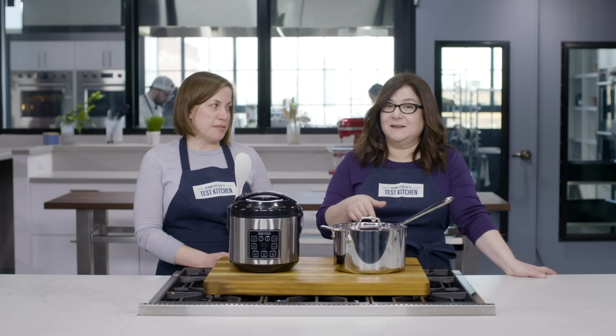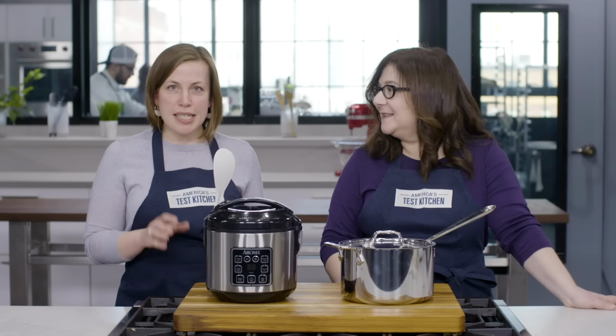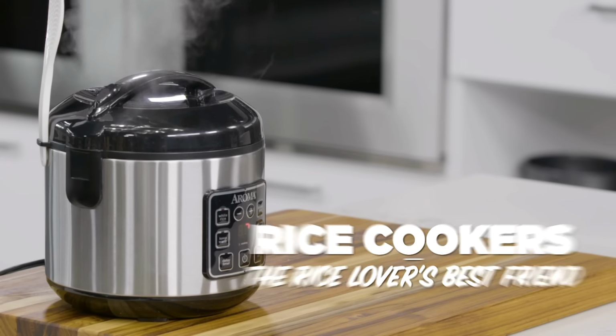Now Kate did the rice cooker testing, I did the saucepan testing. This is going to get interesting. All right, let's get into it. First up, the rice cooker.